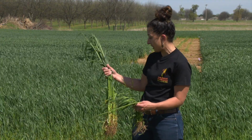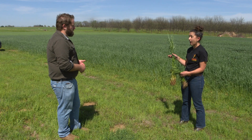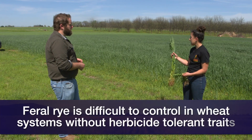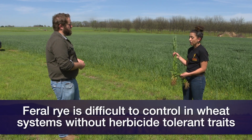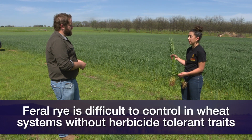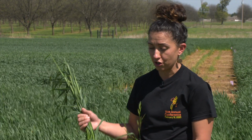The first plant that we're seeing head out that's taller than our wheat is our feral rye, which is just a weedy relative of the rye that we plant. And it is very difficult to kill, especially in wheat systems that don't have a herbicide tolerant trait like Beyond or Aggressor that we can use in herbicide tolerant crops.